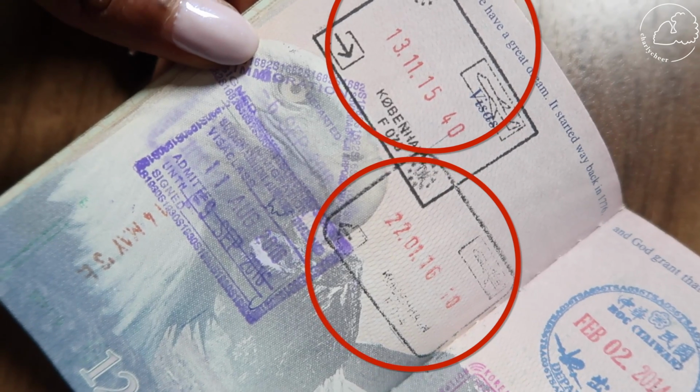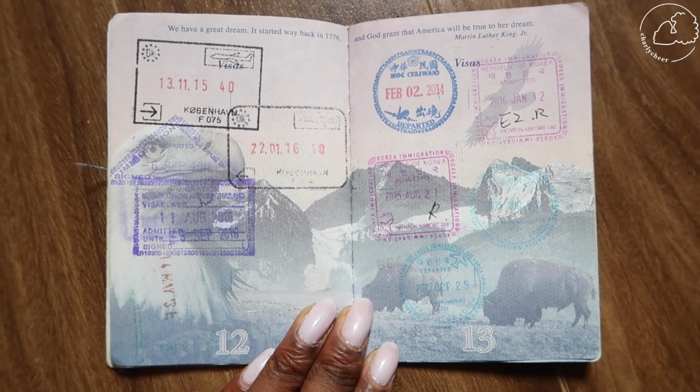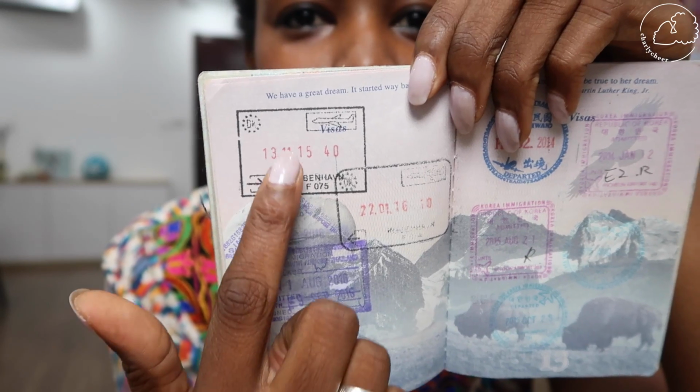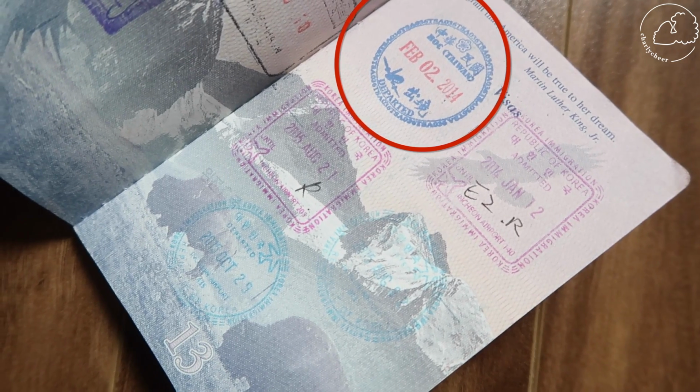I have a Copenhagen stamp for Denmark because fast forward a long time later is when Annie and I were together, and we have Denmark because I went to visit her in Denmark. It's really confusing how all the passport stamps are so out of order. I have a Taiwan stamp, and Taiwan brings back so many good memories.